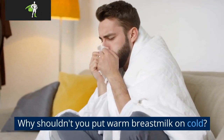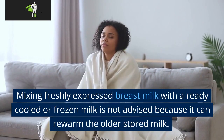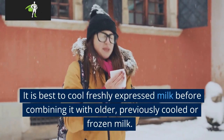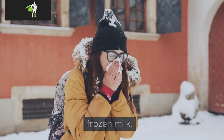Why shouldn't you put warm breast milk on cold? Mixing freshly expressed breast milk with already cooled or frozen milk is not advised because it can rewarm the older stored milk. It is best to cool freshly expressed milk before combining it with older, previously cooled or frozen milk.